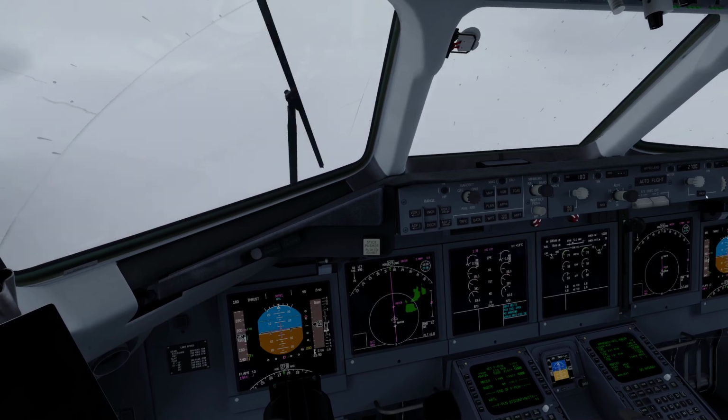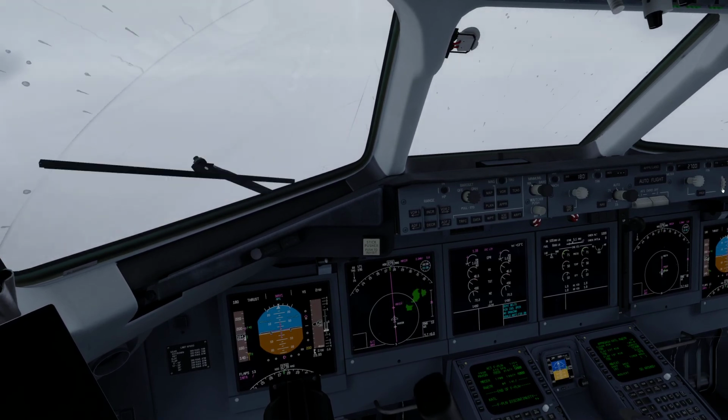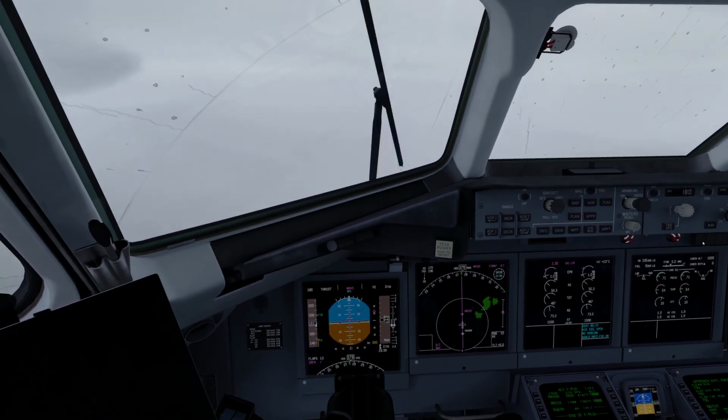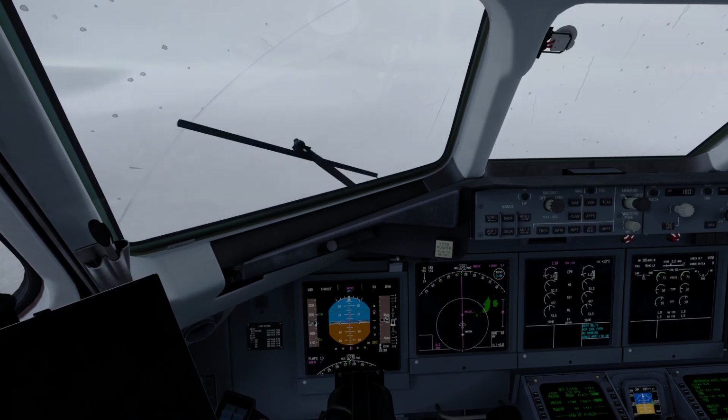Still just staying under that glide slope, so let's ease up to that so we definitely catch it. There we go. 27 right, Delta 509.